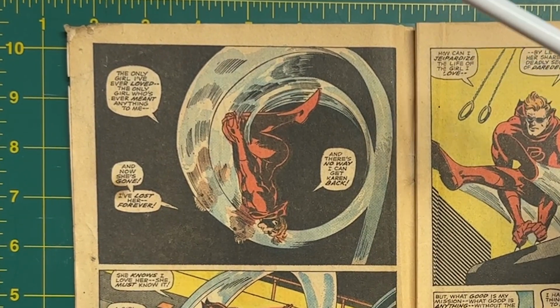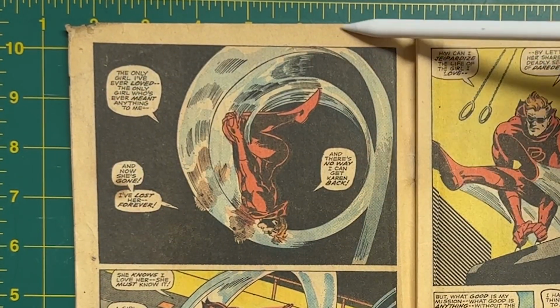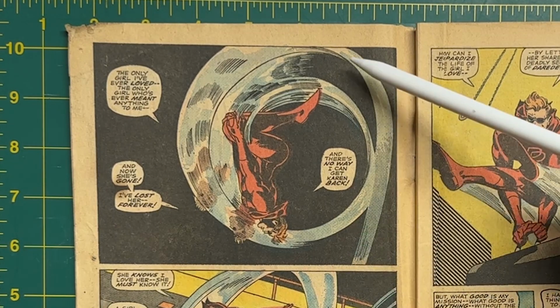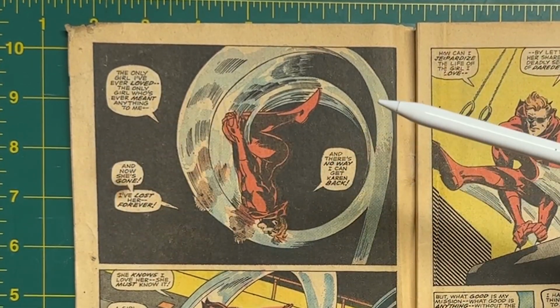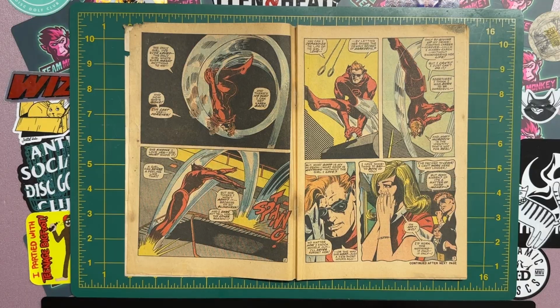It's a dark comic. He's a dark character. He's got a dark past. And this right here, this dark panel, he's pining over Karen. He just pushed her away. But this right here, you see all the action, he's doing a couple flips there and along. And I just like, Daredevil works really well with the black and the red.